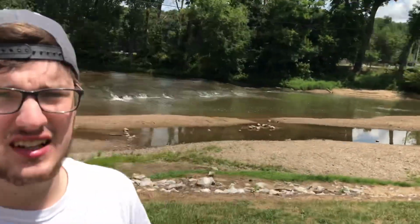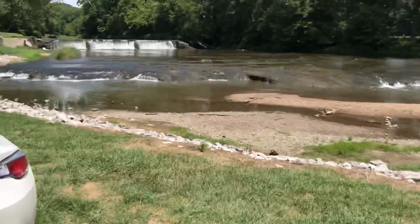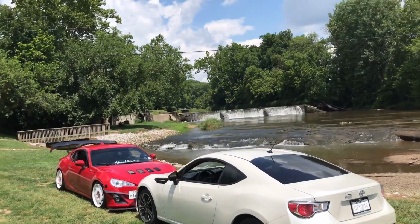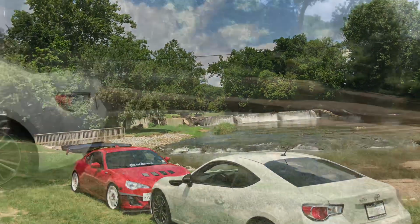So, we're at one of our local places where we have the Covered Bridge Festival. We have some picture ideas that we're trying out right now. But just look at this water, guys. Like, look at this. Now that's a shot right there.